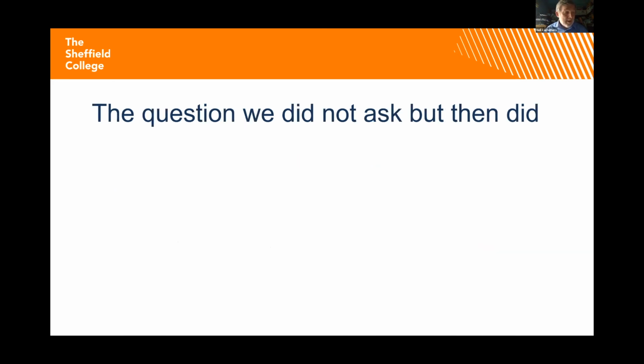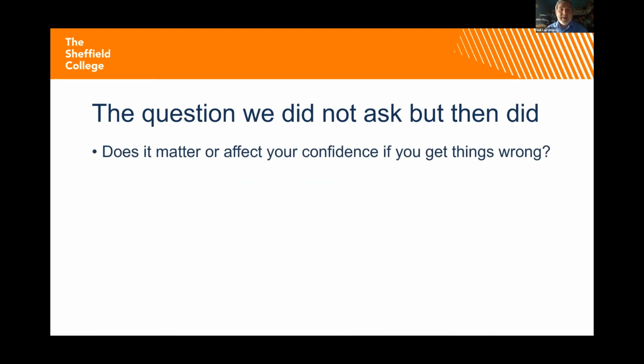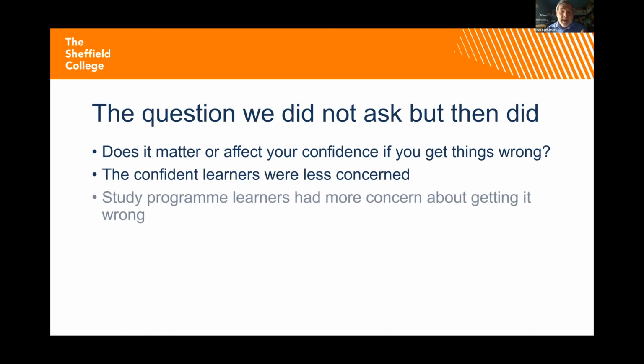That's a learner comment. The question we didn't ask, but then we did because we thought we've got to really ask this, and we did this qualitatively: does it matter or affect your confidence if you get things wrong? Because we'd assumed that that was the big question, but that wasn't the one that we'd necessarily asked them. So the responses were quite interesting. The confident learners were less concerned about getting things wrong. They didn't mind. They saw being wrong as a good part of learning.